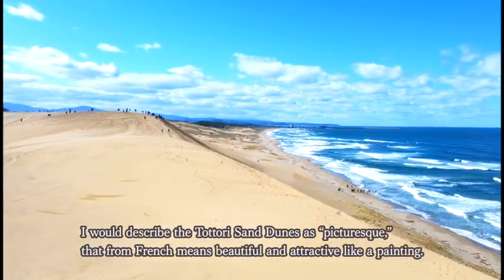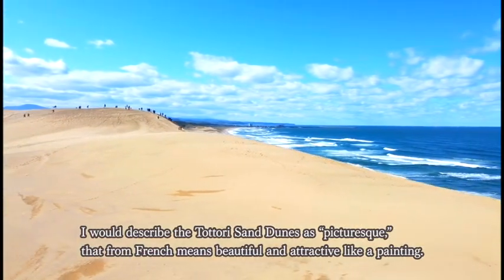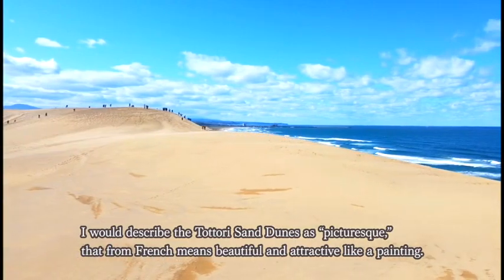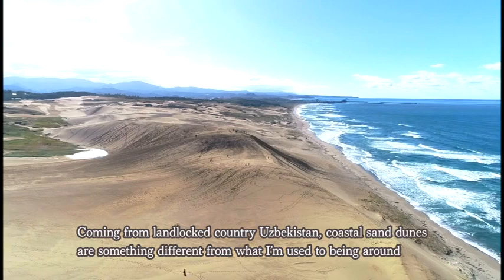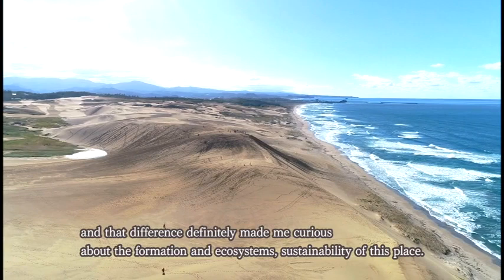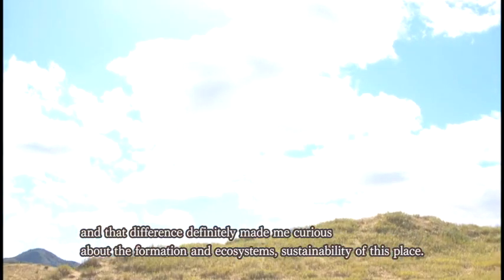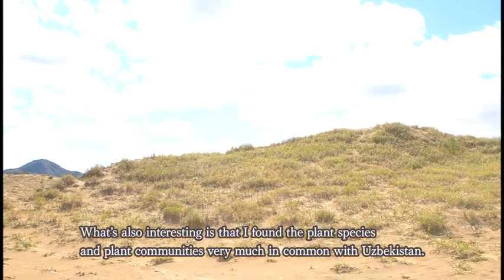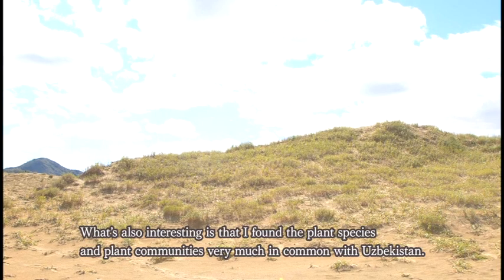I would describe the Tottori Sand Dunes as picturesque, that from French means beautiful and attractive like a painting. Coming from landlocked country Uzbekistan, coastal sand dunes are something different and unique from what I am used to being around, and that difference definitely made me curious about its formation and ecosystem sustainability. What is also interesting is that I find the plant species and plant communities very much in common with Uzbekistan.